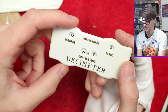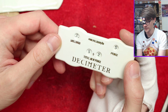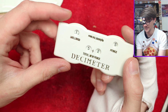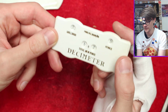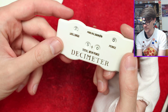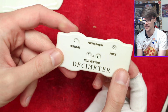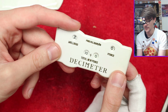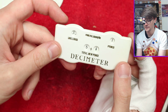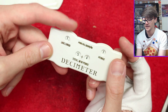It was a shilling, wasn't it? So, 5 plus 2. Okay, how does this work then? Oh, is it 5 shillings plus 0 pence? No. Total new pence. Oh yeah, there we go, I've got it. So 1 shilling equals 5 new pence. So if we go to 2 shillings, it should be 10 pence. So if we had 1 shilling and 1 pence, one old pence that is, that'd be 5.5 new pence. Ah, I get it.